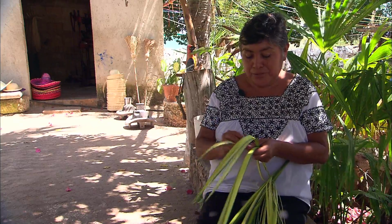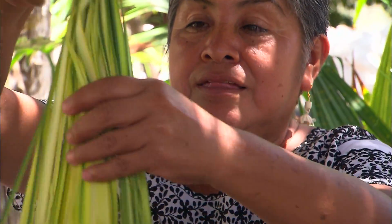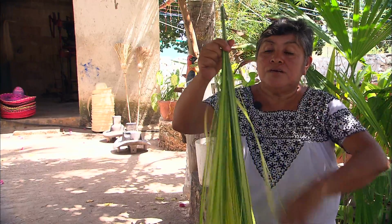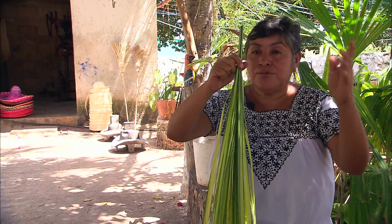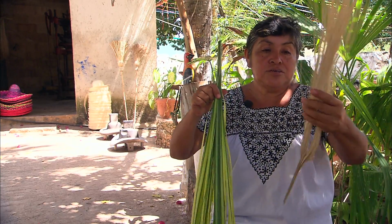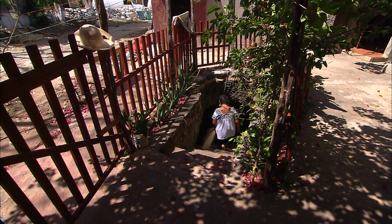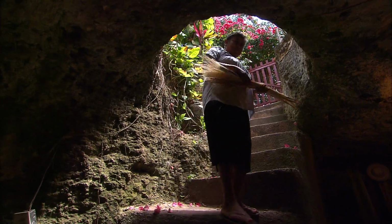I've been working in the hat business for 45 years. That's the process for making Jipijapa hats. After we've treated the fibers, we put them in the oven with coal and sulfur. We leave them in there overnight. The next day, we put them out in the sun and they turn white. Then we take them down to the cave because we need a damp place to work on them. We can't work on them here because they break.